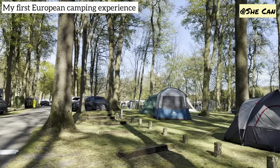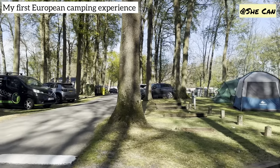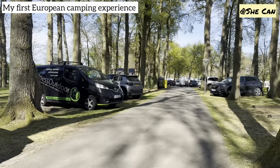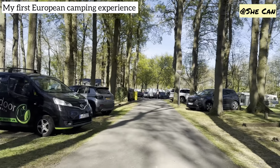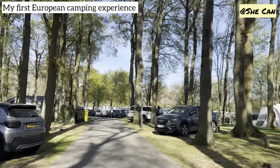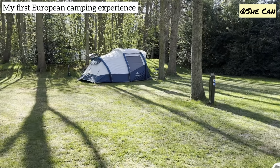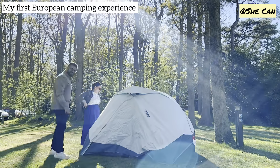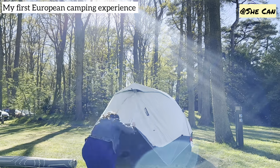So the first step was to spot the exact right spot where we want to put our tent, especially because this is my very first experience and I really want this to go well. So the very first step was to find a smooth surface, and here it is. So this was the spot that we chose.